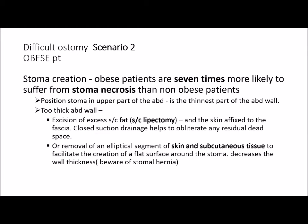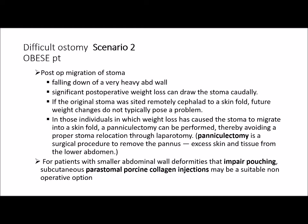Or what else I can do is move the stoma along with the subcutaneous tissue. I can do both things, right? So basically, everything is aimed at what? Trying to decrease the wall thickness. But in doing that, you have to remember one thing, that you are creating a scenario where there will be an increased chance of stomal hernia.